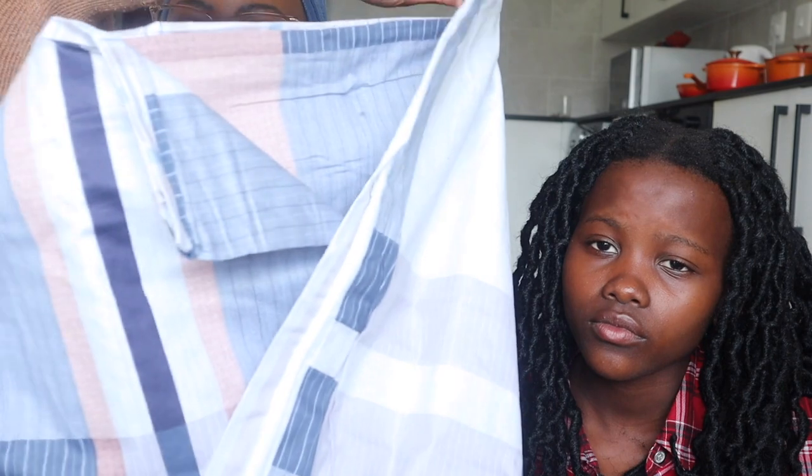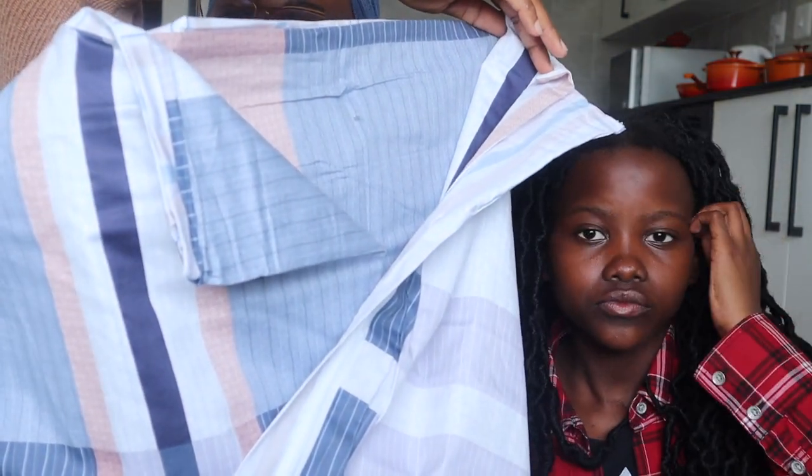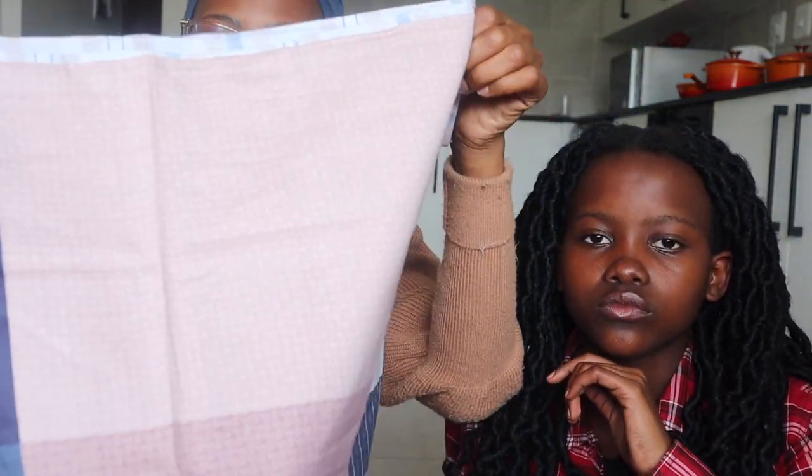I really like this. This is what it looks like. The duvet cover. Absolutely love these colors. That's that one. Let's put this one aside. And the last and not least, it's a pillow protection set.